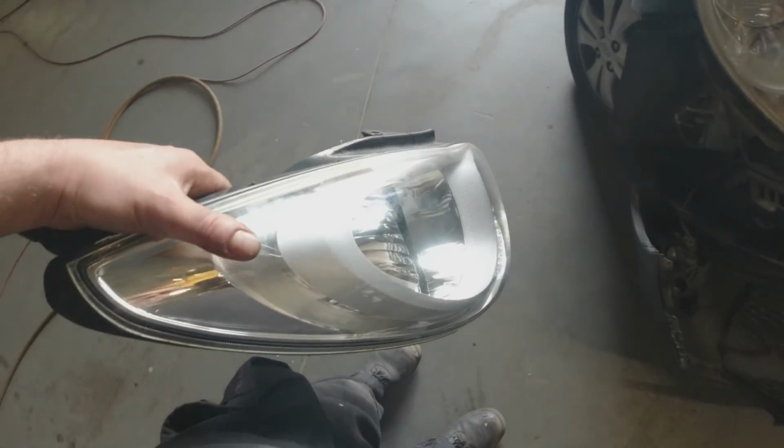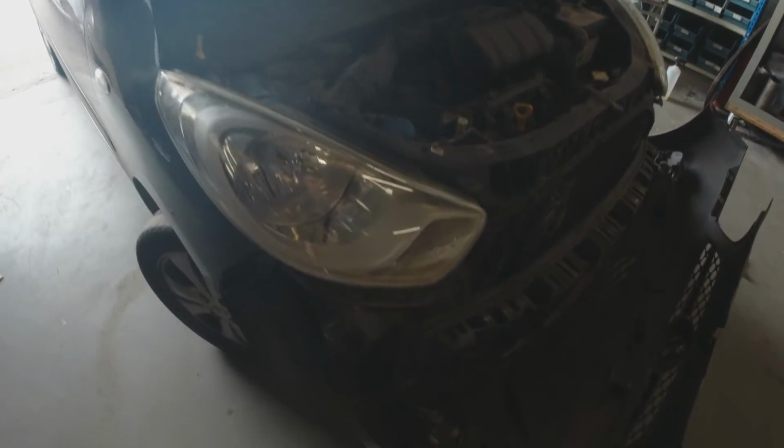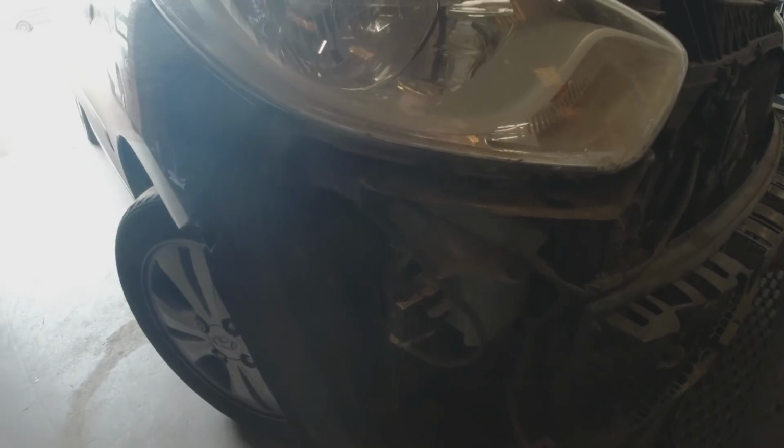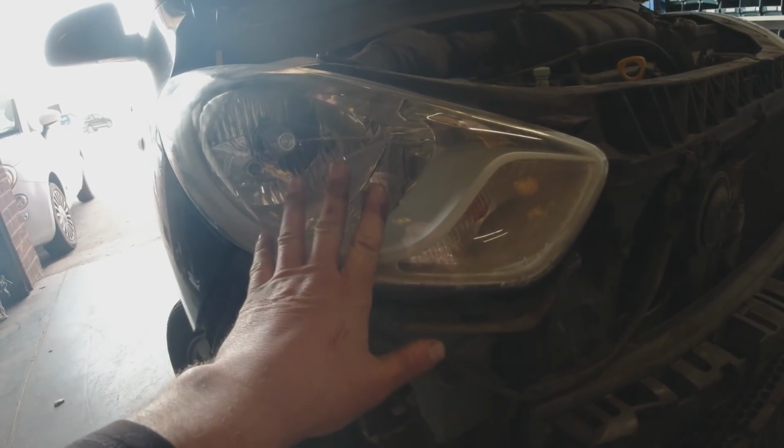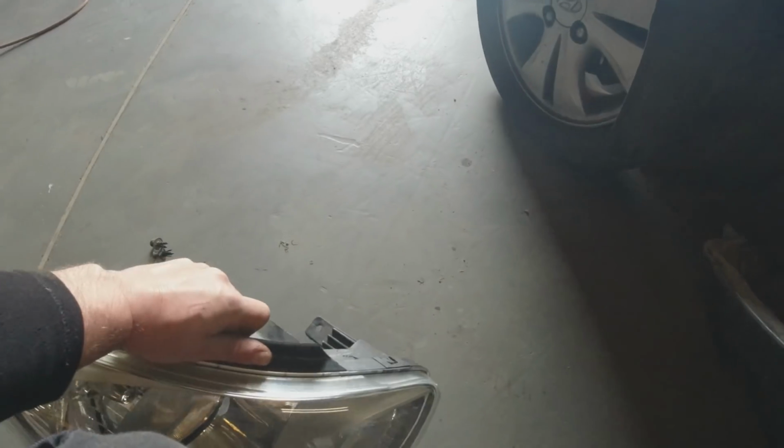Today we are fitting the right headlight to the customer's i10. If you remember, this one came in because the adjustment motor on the headlights wasn't working. It's whirring away and it's broken. I ordered a headlight, didn't realise at the time it was the wrong one, so I had to get the car back in to replace it again.